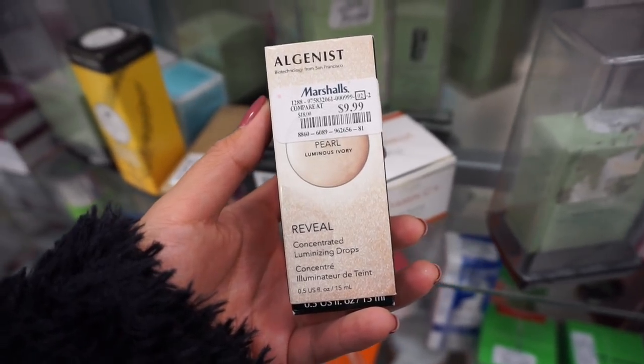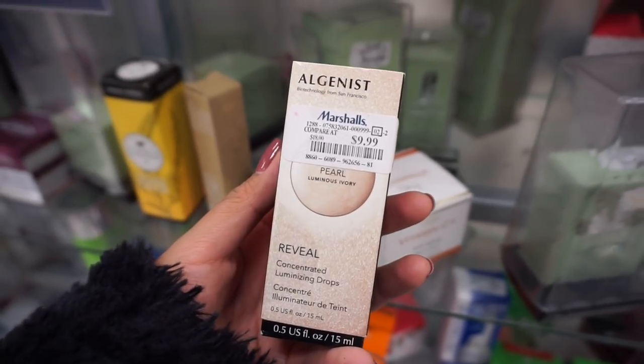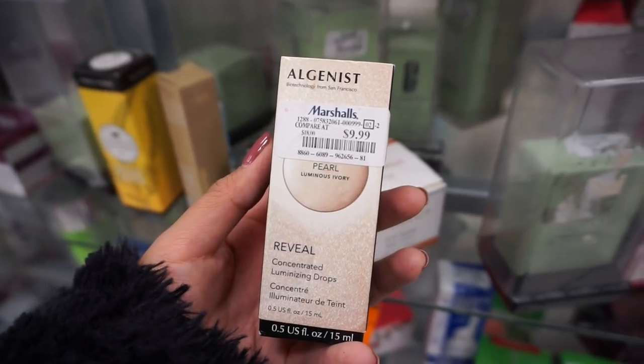This is cool, you guys. I found the Janice Reveal Concentrated Luminizing Drops. This is in the shade Pearl, and it was originally $18. Now it's only $9.99.